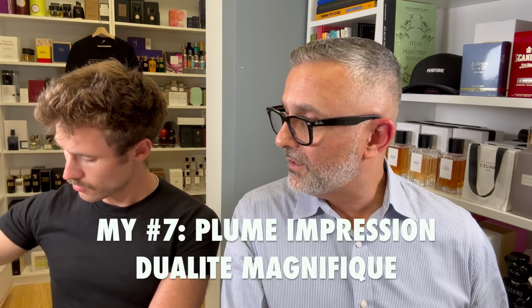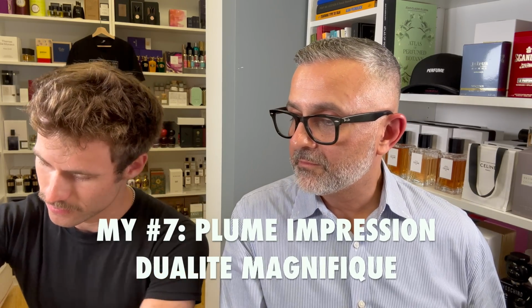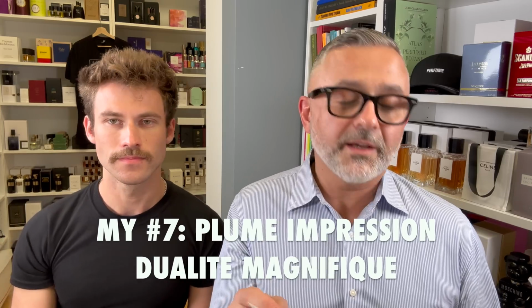Yeah. So my number 7 is Dualite Magnifique. So I did rank it low, but not as low as... I mean, I like this one, but I prefer the other fragrances more. What I liked about this one is that saffron. The saffron seemed like what they were using to create the leather accord. And there's fruitiness in there. It's bright, but do you want leathers to be bombastic, like Joe said, or do you want them to be just regular? Yeah, a regular leather, if you will.